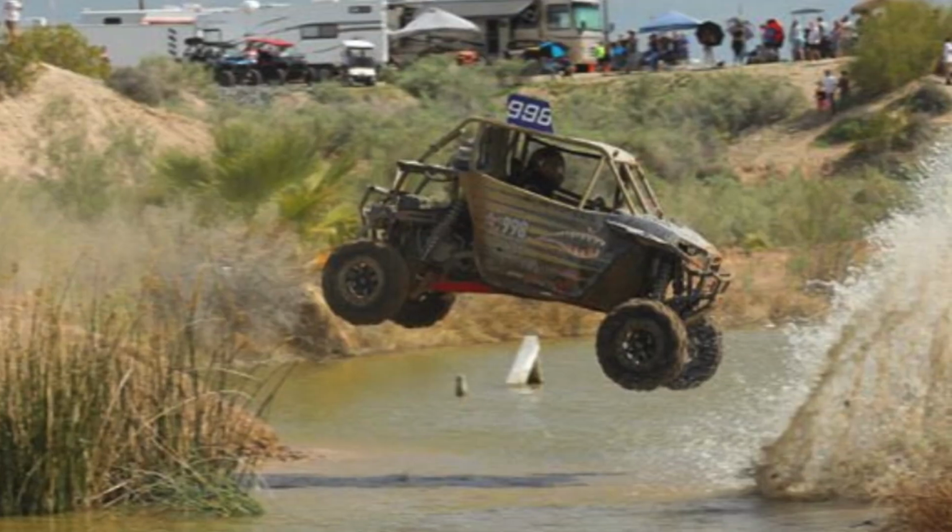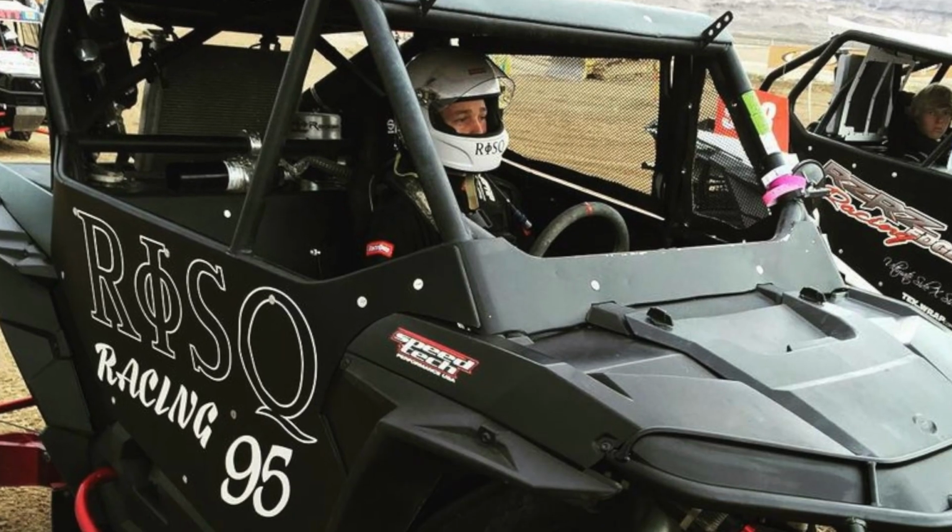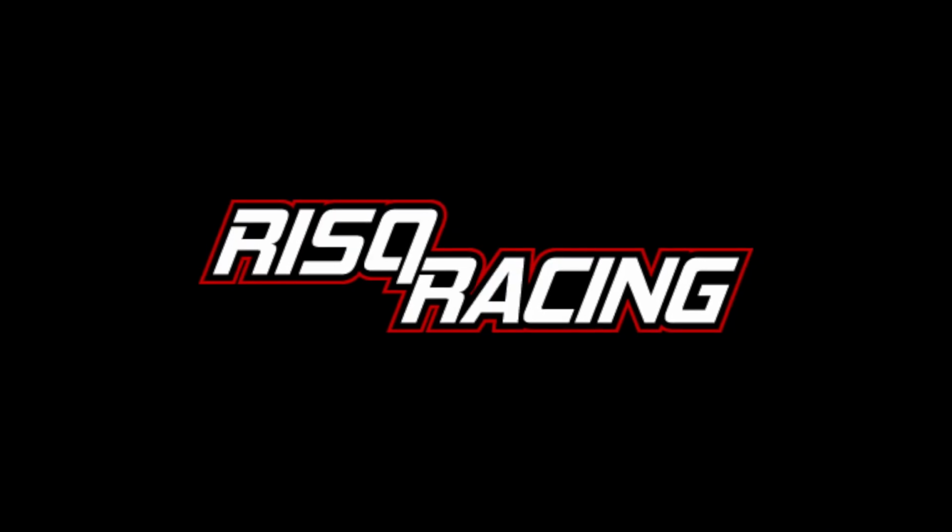And we ended up starting in the Work series, and my brother was doing a t-shirt printing company and he named it Risq Threads. He wanted to do vinyl and ended up doing some Risq stickers on his car, and we just thought it was pretty cool, and that's where the name came from and where it originated.